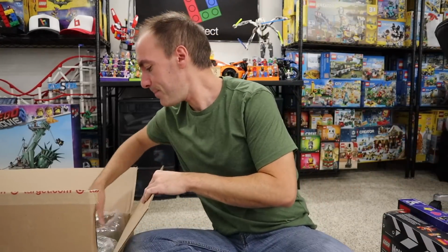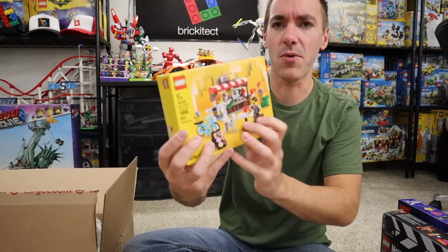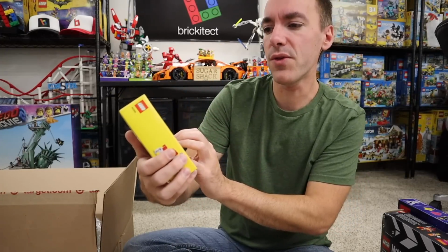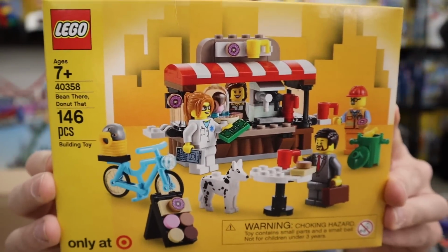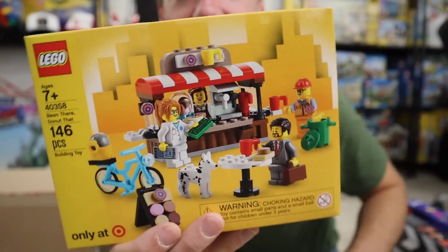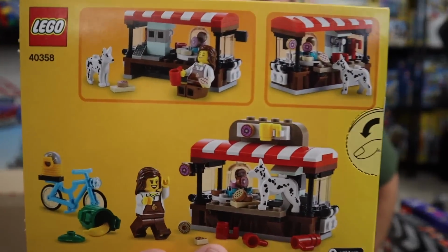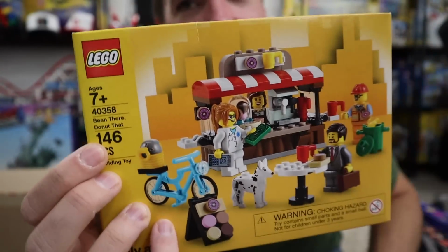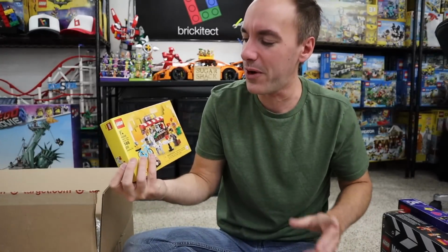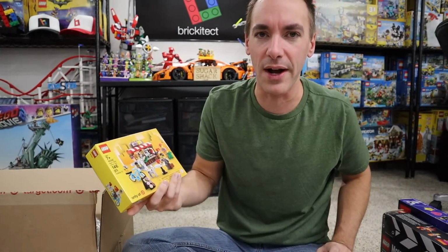The next set in here is one that I think is a Target exclusive. Correct me if I'm wrong. This is 40358. Bean There, Donut That, which has a really fun name. And this set I almost bought at Target a while back for $15, which you know what I'm already going to say. I felt like that was too much for this. This is 146 pieces. I'm doing exactly, though, what I said I shouldn't do, and what I really despise is justifying a set by its piece count to price.